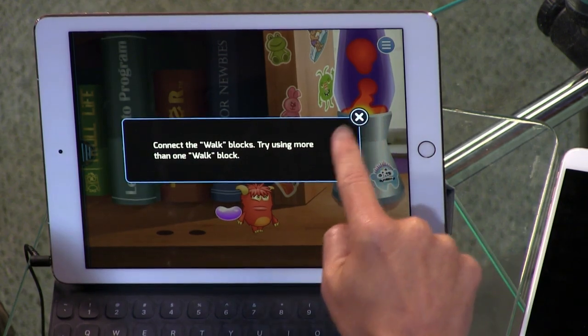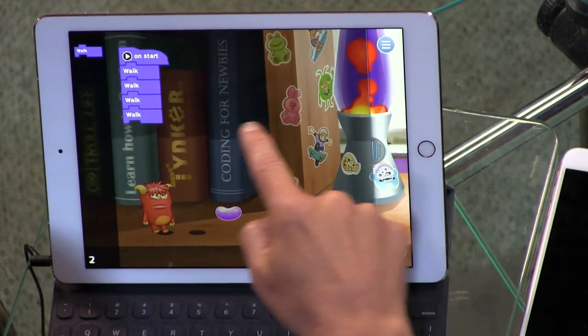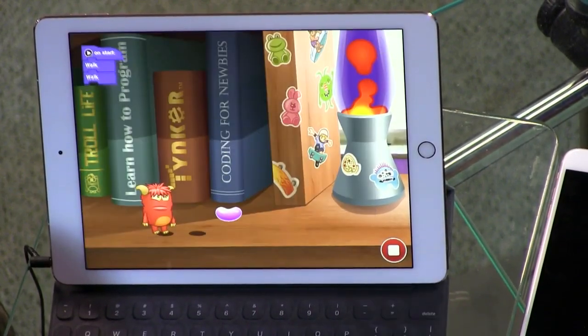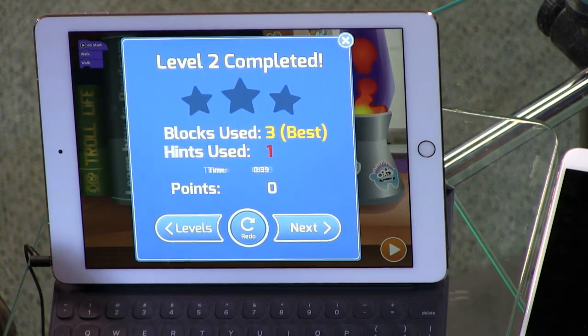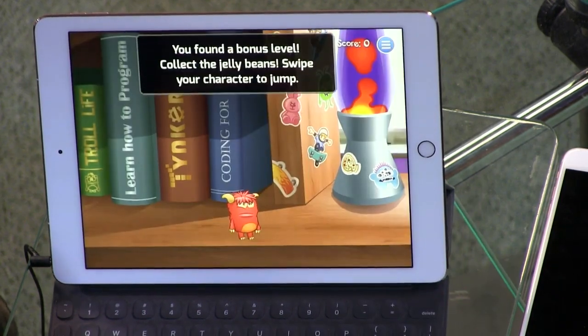So let's look at some of those other blocks in there, other commands. What's that? Is it just walk? Or maybe you stop walking, you walk too far. I did. So maybe just 2 steps. All right, let's try that. So this encourages a child to experiment, to play. I think there's a fun reward in here. And more importantly, I think it's self-directed. So you only get 2 stars because you tried that. It took you twice to figure that out. So, you found a bonus level.